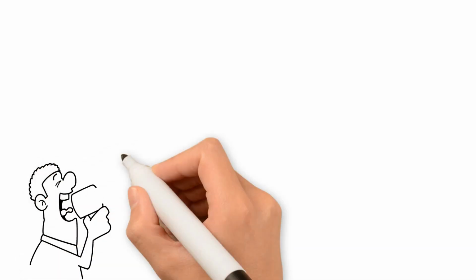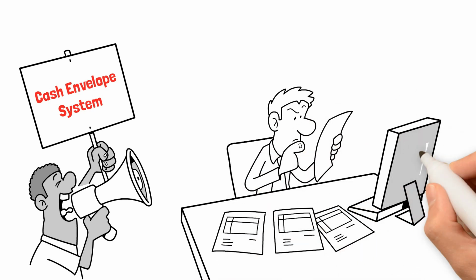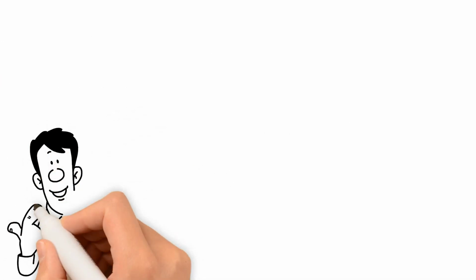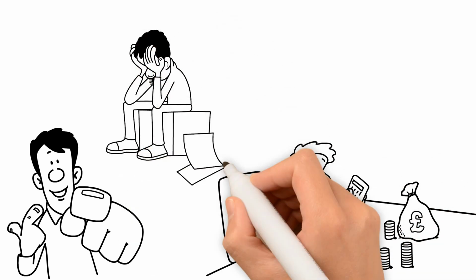The cash envelope system of budgeting has been around for centuries. It's simple, effective, and can help you take control of your finances. But is it really the best way to budget? Well, the truth is that it's still a viable way to budget. In fact, it's one of the best ways to budget, especially if you're struggling to control your spending.